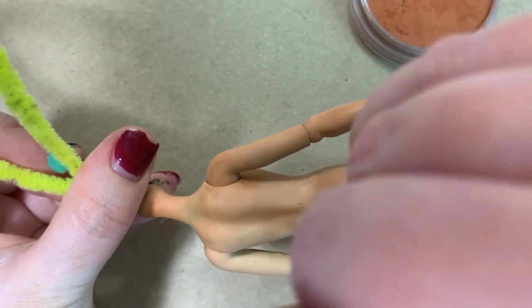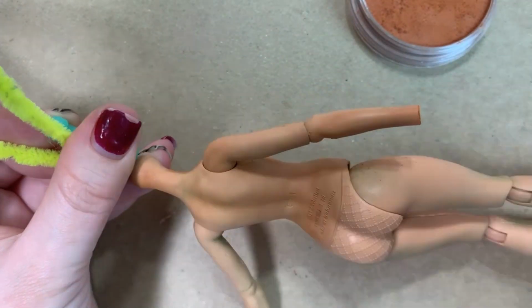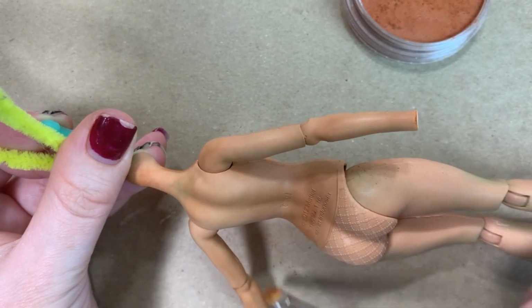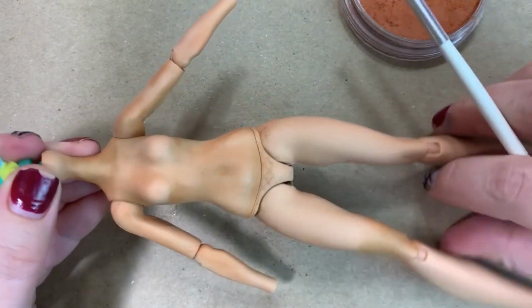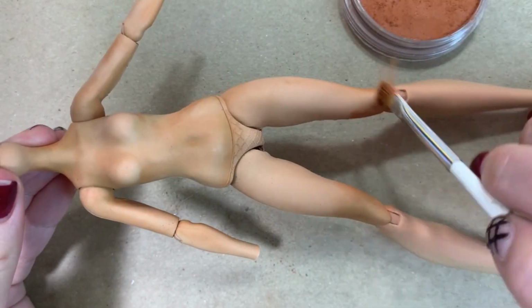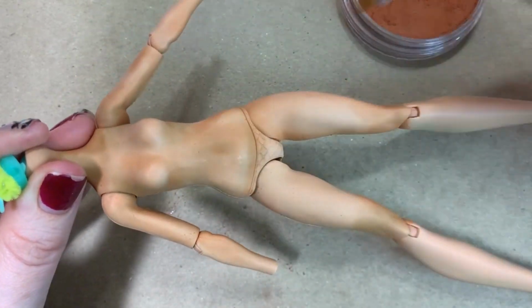Next, we want to start her shading. I like to start with a mid-tone color and build my way up to the darkest color. The soft blending of colors will really help to show the curvature of the different parts of her body, which will show depth in her features.